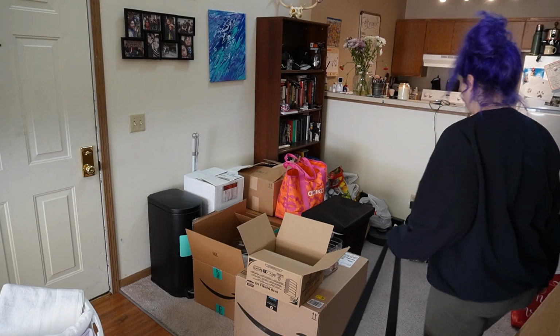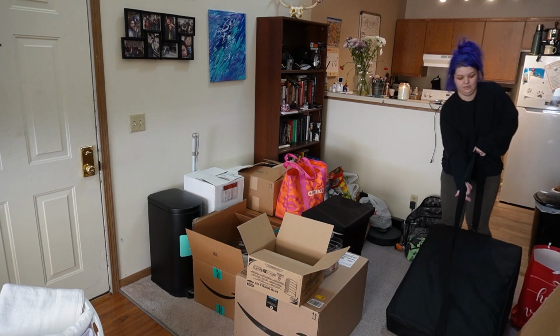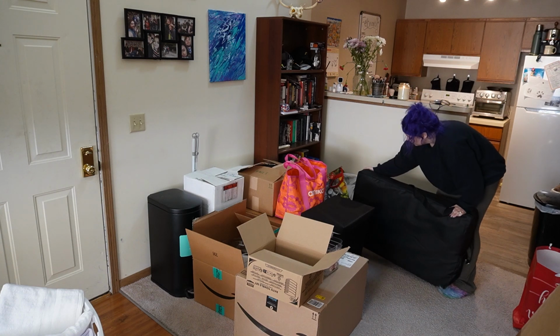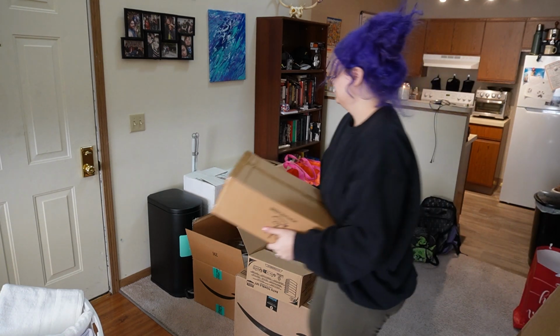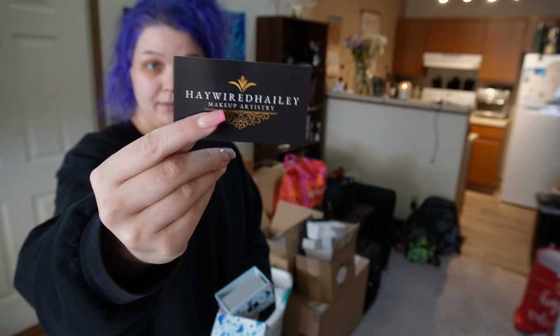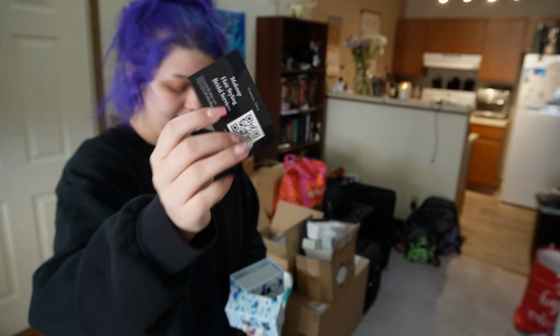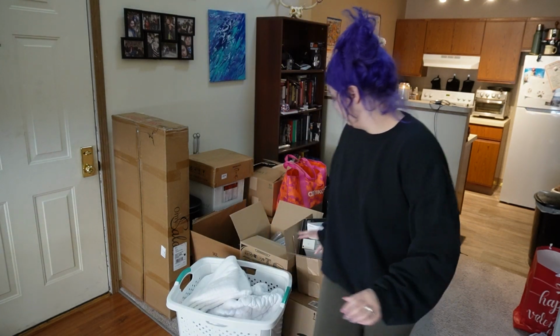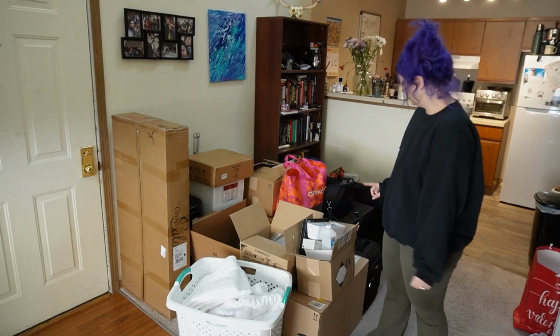Now I got my bed. That was my food. We got a tray table. We got business cards finally. We got them in the mail. So those need to go in here somewhere so I can reorganize the stuff. But yeah, I only have to go through this box, that box, and obviously I gotta finish up my makeup kit for what's coming in the mail.